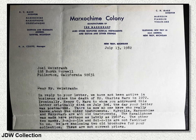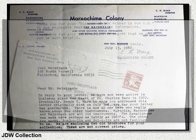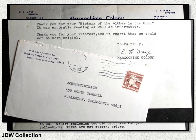Marxophone, Marxochime, and Marxoharp are all old instruments. The Hawaii phone was made here perhaps as late as the 1960s. The other two names you provided are not familiar to us. We are enclosing 2 old brochures for your collection." And these are not current prices. They were still selling strings and some other aspects of it. And there it is. I also sent them the history of the zither in the U.S. at that time. It was enjoyable reading as well as informative.